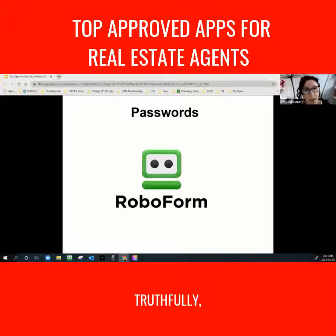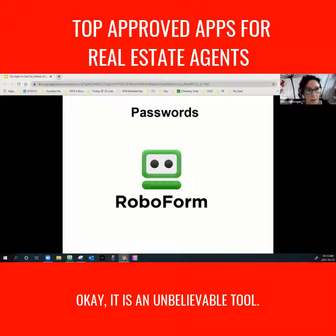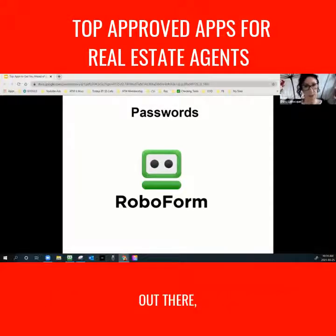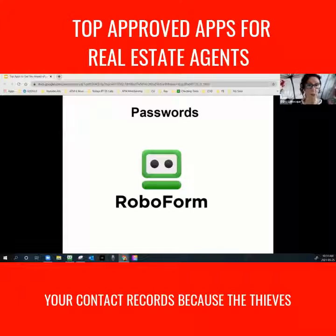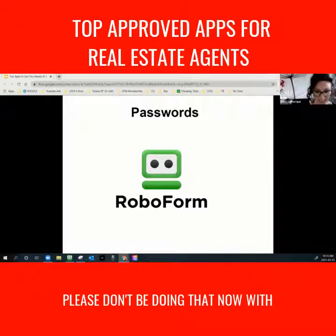And I can say truthfully that RoboForm has changed my life. It is an unbelievable tool. And yes, there are lots of password keepers out there, but a password keeper is not writing stuff down on a spreadsheet, in a notes app, or on your contact records, because the thieves know about your notes. So please, please, please don't be doing that.